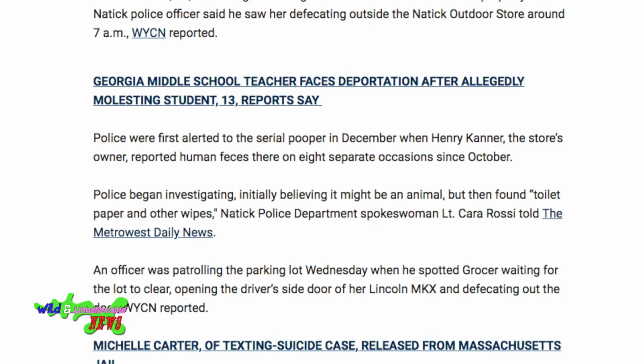Was she constipated? Police began investigating, initially believing it might be an animal. But then they found toilet paper and other wipes. She came prepared. Yo, she ain't use leaves. She said, I'm coming prepared. Like, I got toilet paper, Scott tissue, swoop, and she just dropped it there. That is gangster. What y'all think?